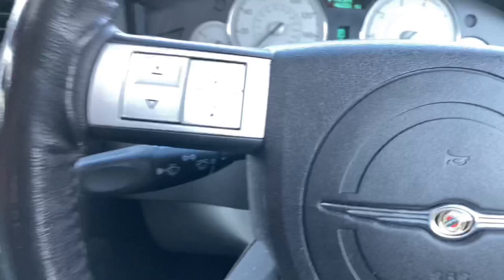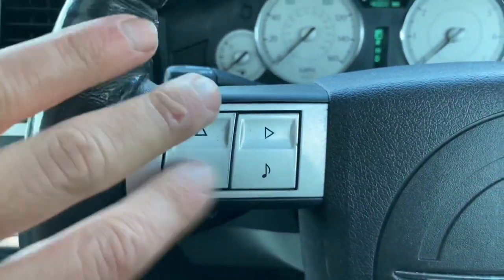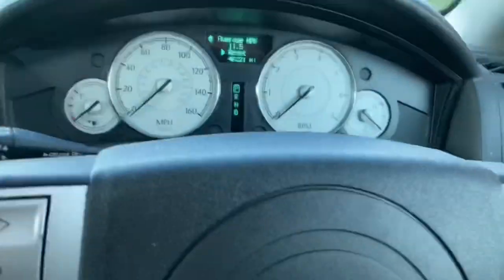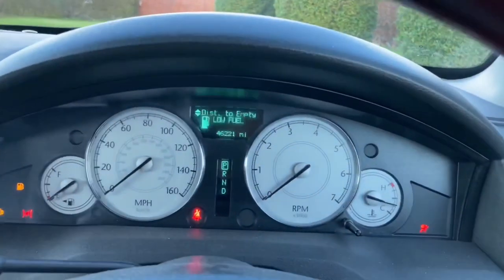You've got all of this malarkey here. Obviously, like I've mentioned, you've got your cruise, your music settings and stuff, and God knows what, which you can go on. I was going to demonstrate going through this, but it just beeps and beeps for no reason.